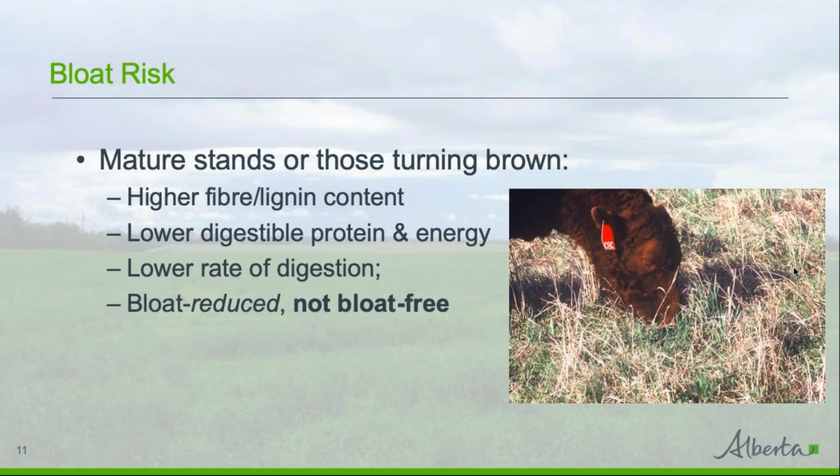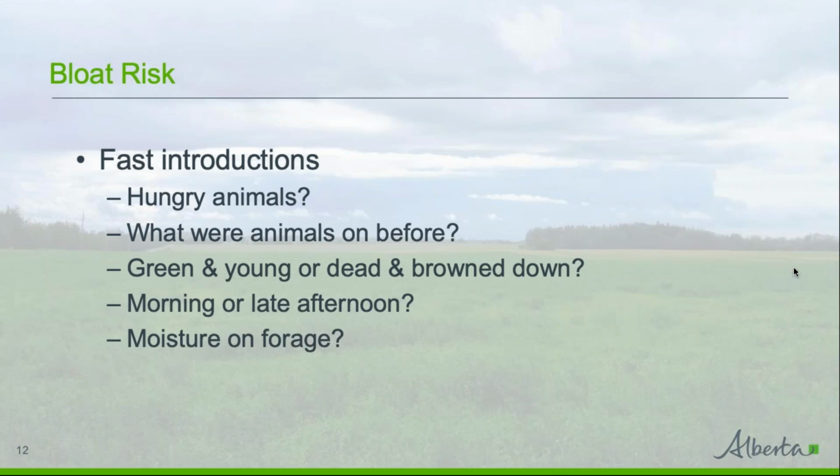But just because the mature stands are turning brown doesn't mean it's still going to be completely bloat free. There's still enough digestibility that, especially if you're not introducing them properly, you can still run into some problems with bloat. And that's a great segue.